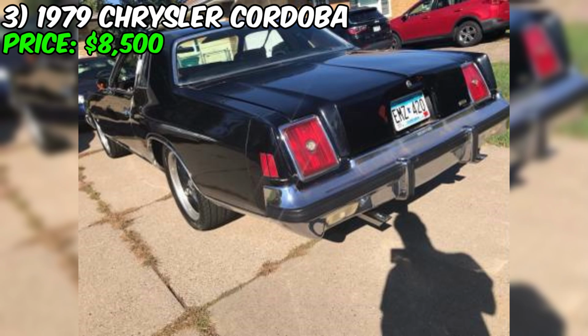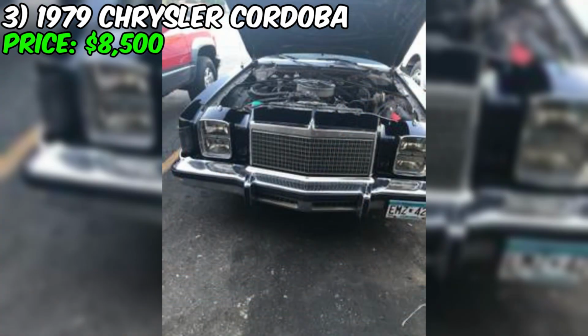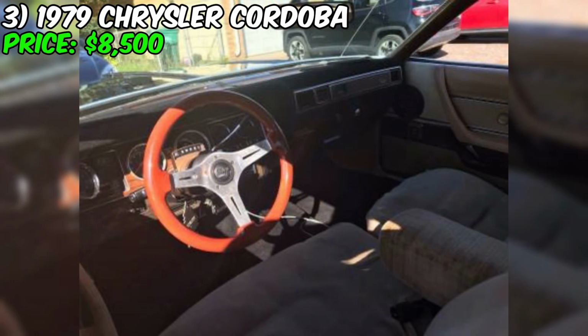Under the hood, you'll find a gas-powered engine, which is typical for a car of this era. While the seller doesn't specify the exact size or configuration of the engine, Chrysler Cordobas were known for their smooth and powerful performance back in the day. The automatic transmission is also a nice touch, as it makes this classic car more accessible and easier to drive for a wider range of enthusiasts.